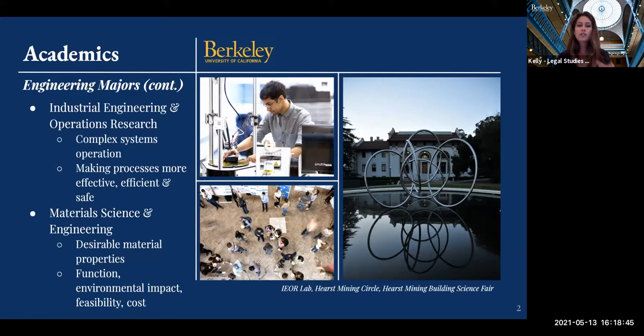Additionally, we have material science and engineering. This goes into desirable material properties, function, environmental impact, and feasibility and cost. I interned at Boeing when I was in high school, and I worked specifically within their material science department. So we did a lot of things like coupon yield testing for 3D printed composites, things of that sort. You get a lot of time in makerspaces and labs within this major, and it's really, really great for people that are interested in product design, iteration, and things like that. And so I'll hand it back to Renesmee.